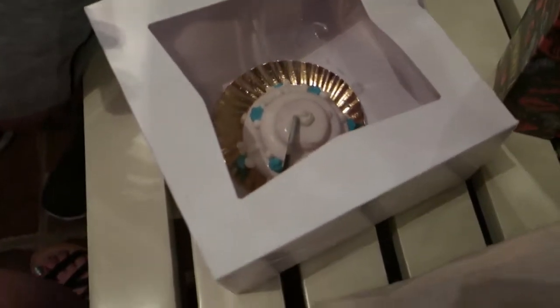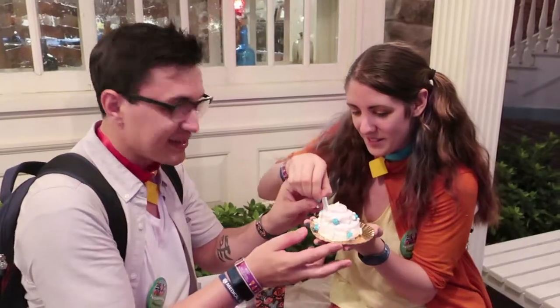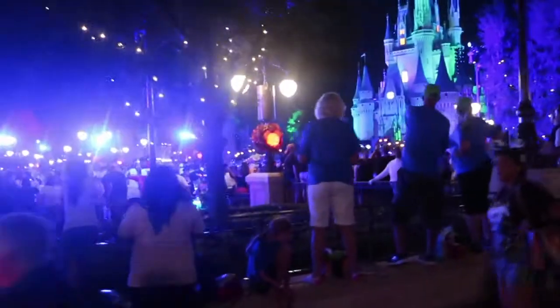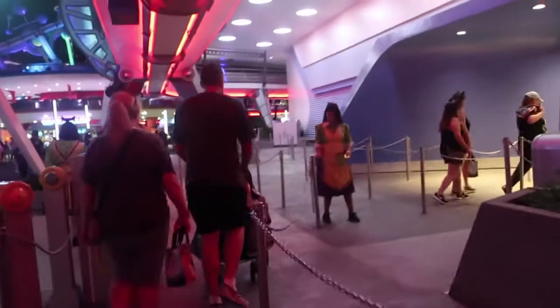Very nice of her. So now we're going to cut our tiny wedding cake. Because why not? Well, I'm going to get some pictures of it first. The parade's beginning. The headless horseman is on his way. Somewhere, anyway. We're directed down a treat trail. Because why not?